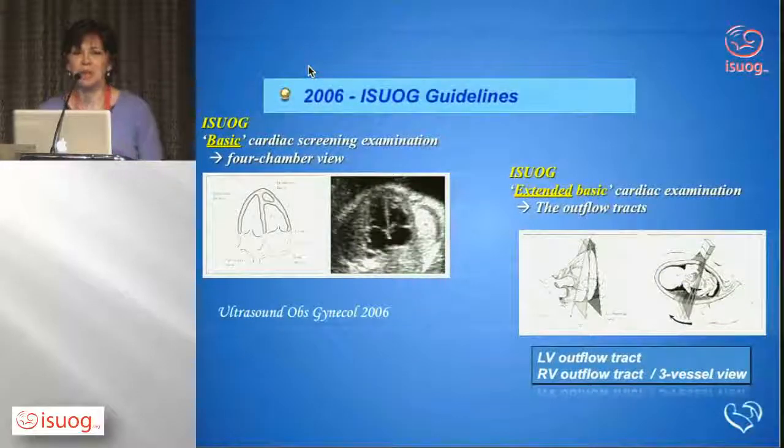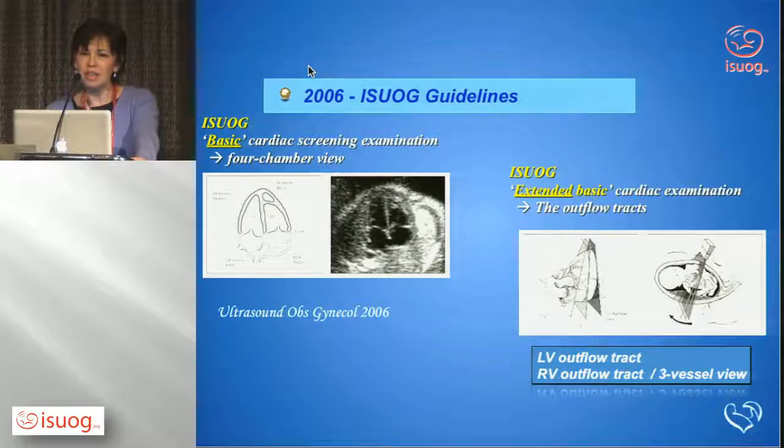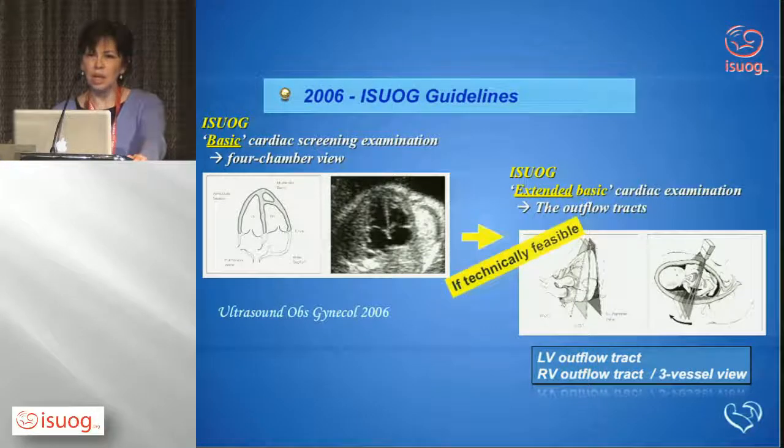So yeah, I thought I would start with this slide because last year in a similar course to this in Paris, I was asked to talk about the 2006 guidelines and detailed fetal echocardiography. This was one of my slides which referred to the first guidelines, which were divided into a basic screening and an extended basic screening. But there was always, if technically feasible, have a look at the vessels.